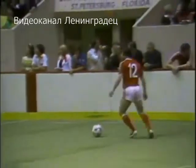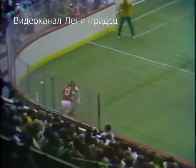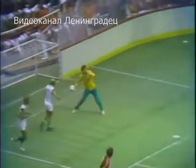Indoor soccer, we can tell you there's some firsts here tonight. The first TV event ever televised live from the Bayfront Center. The first indoor, or the second indoor game, I should say. First indoor game televised live.